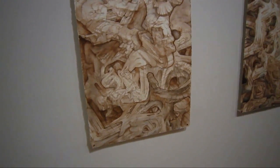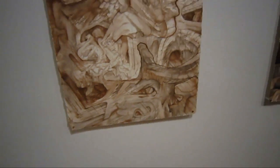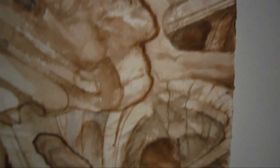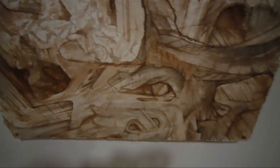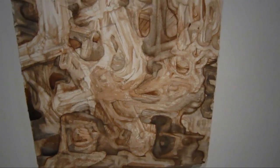Well, now we'll take a look at a suite of his gouaches. It's interesting the way they've got these presented. It's gouache, and that looks like it's 300-pound Arches. Looks like it's a rough. It's 30 by 22 inches. It's titled Crypt 13.